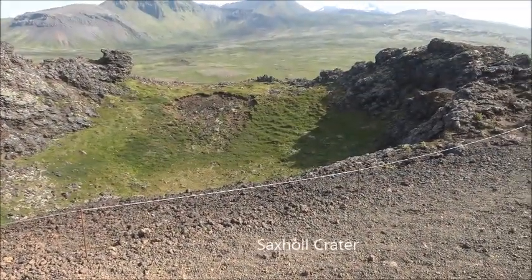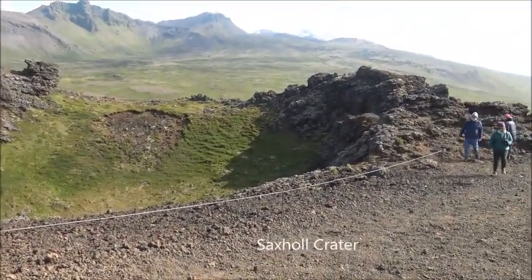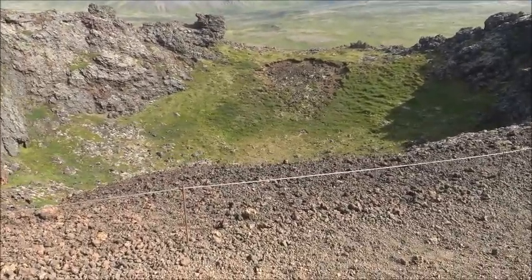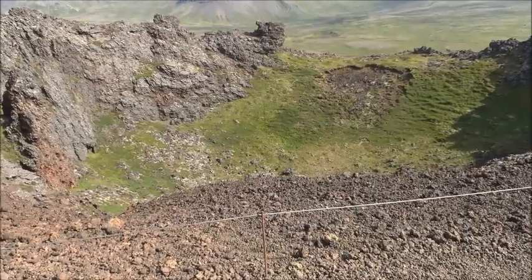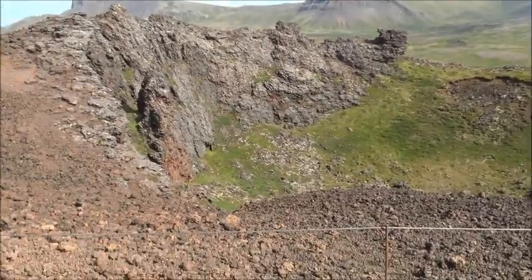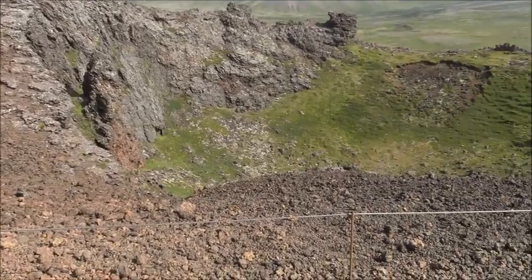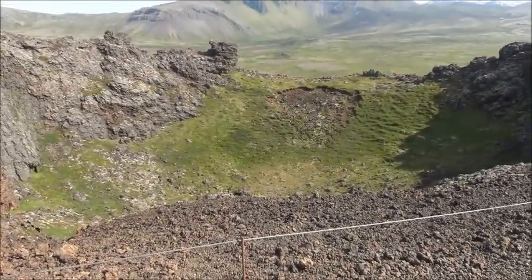Jack's Hole crater, which is actually, we're looking at the south of an ancient volcano. All the lava and the rock is lava that was thrown up from the volcano and settled all around it.